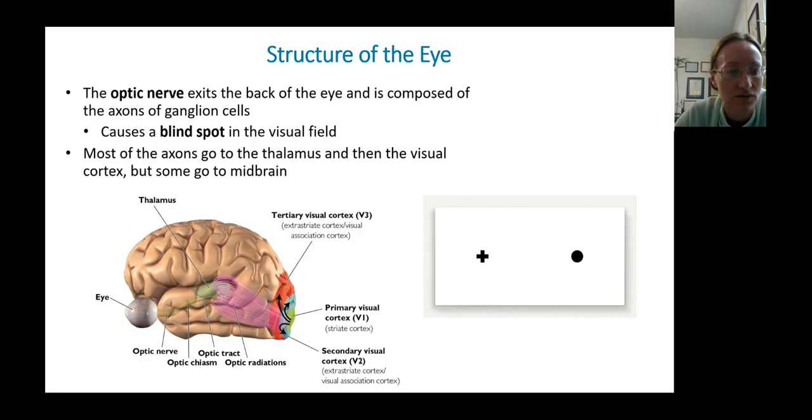So most of the axons of that optic nerve go to the thalamus. Remember, the thalamus is like that switchboard. And then to the visual cortex. But some of them go to your midbrain. And that makes sense to me because your midbrain is older than your forebrain. And of course, your distant ancestors would have had visual information going to their midbrain so they could make those sort of primal decisions about primal behavior that the midbrain seems to control.